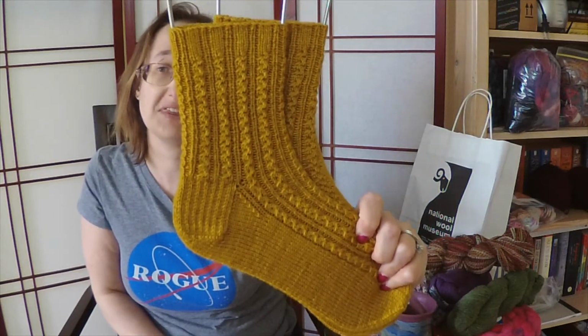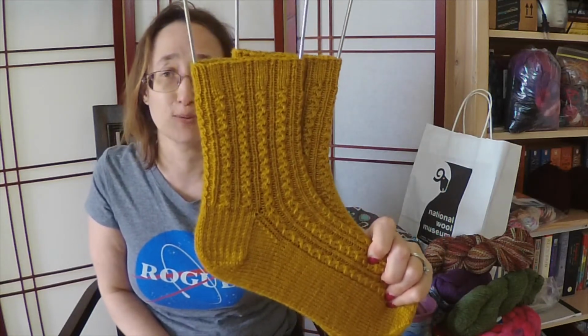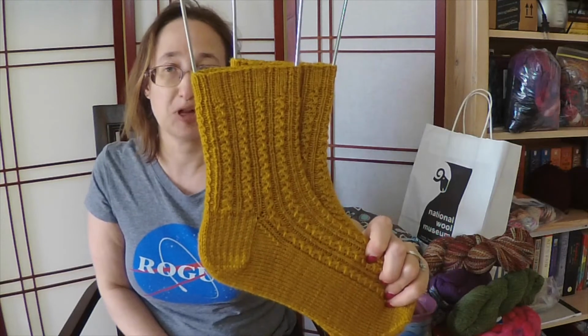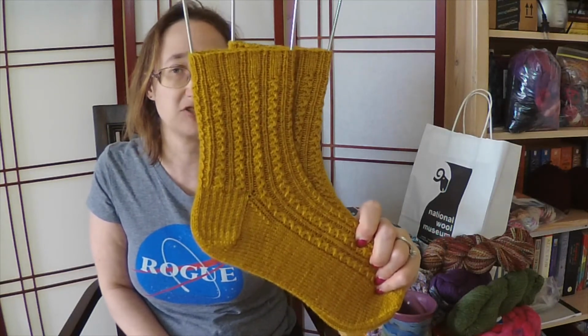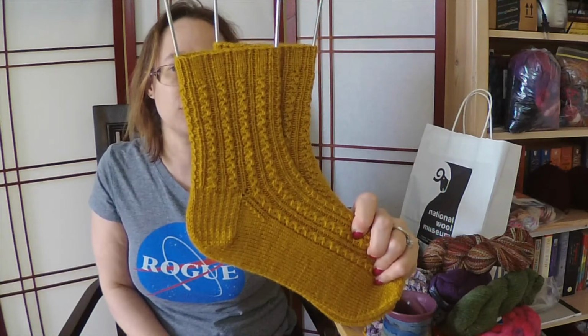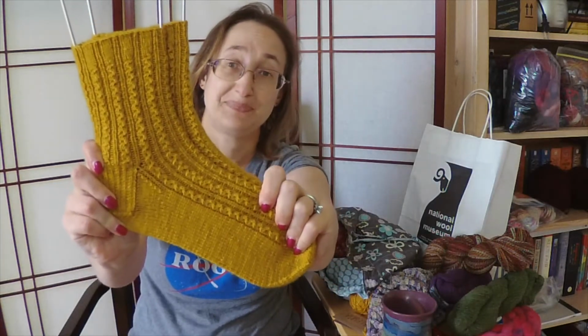And I have to thank Manos del Uruguay and Fairmount Fibers for sending this to me for review. I will be putting a blog post up probably Tuesday or Wednesday this week about these socks with more pictures and my review of the yarn. But it got thumbs up for me. I would definitely try it. So that is the second finished object of the week. That's pretty exciting for me to have too. The rest are WIPs, so let's talk about them.